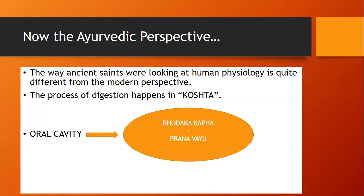In every part, at every micro level, in the cell level, in the molecular level, you can find the involvement of this dosha. So again, I am telling the beginners, this philosophy is a little difficult, but you will get it.